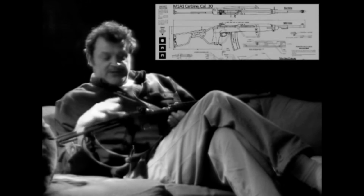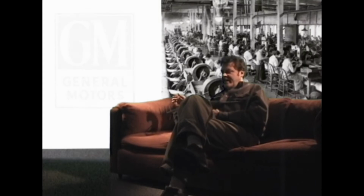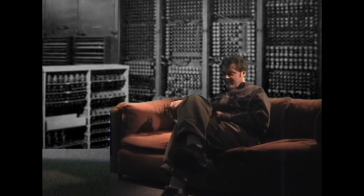All manufacturers used the same specifications, so all the parts are interchangeable. No one rifle came from one particular factory. Parts came from plants all across the country. General Motors, Saginaw, Winchester, Underwood, Inland, National Postal Meter, International Harvester, Rock-Ola that built the jukeboxes. Even IBM was building M1 carbines. I wish I had an IBM M1. Bet Bill Gates has one.